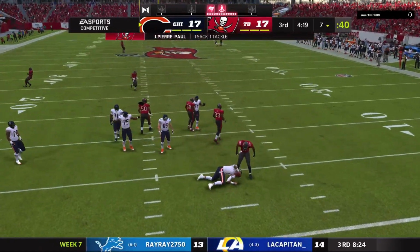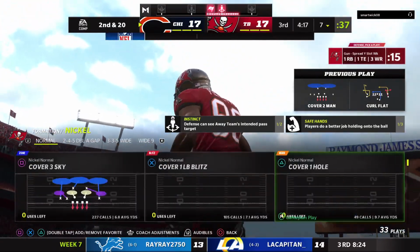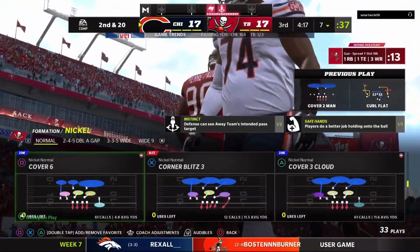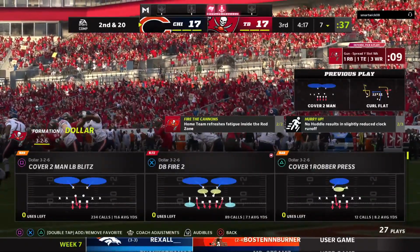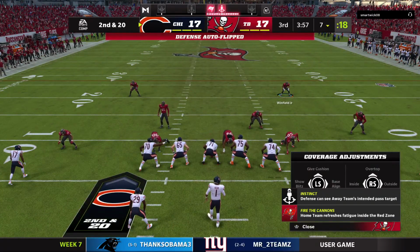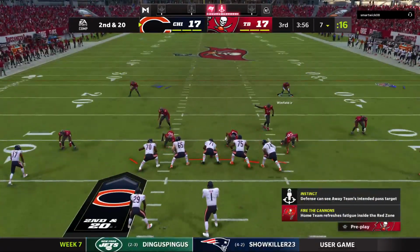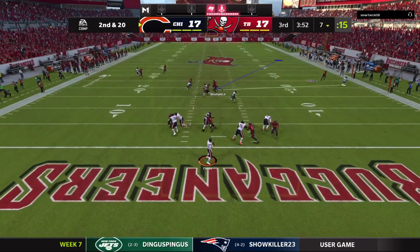And he's taken down. Back at his own 7. Jason Pierre-Paul able to record his 5th sack of the season. And the job becomes twice as difficult now after the sack. It's 2nd and 20. Another try after the first down sack.